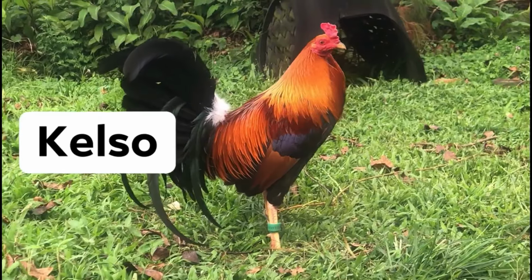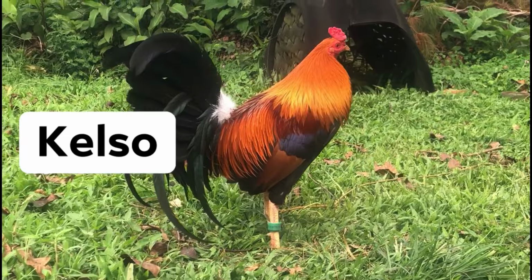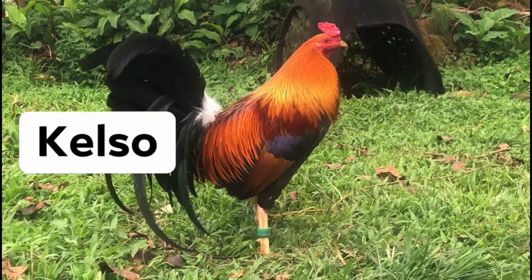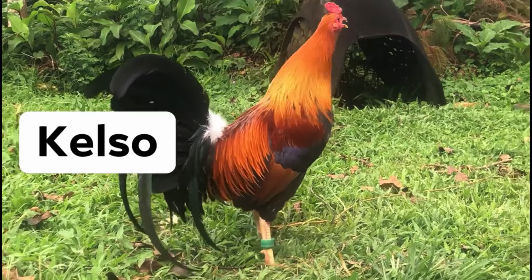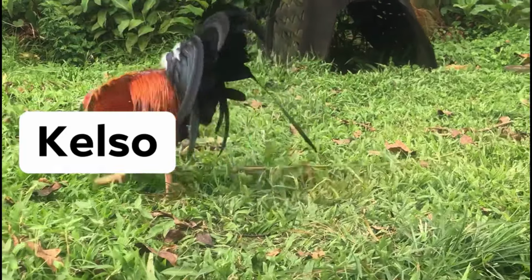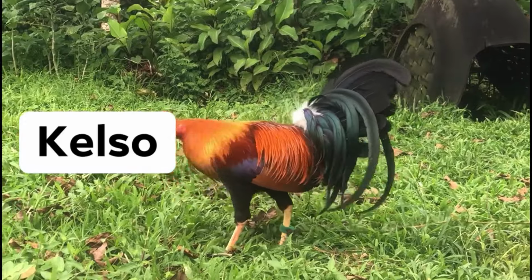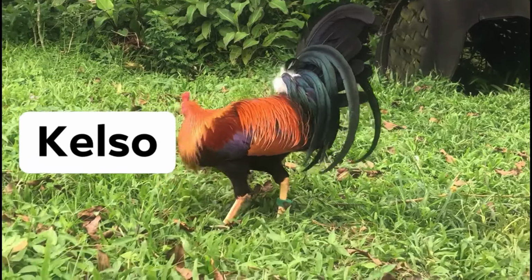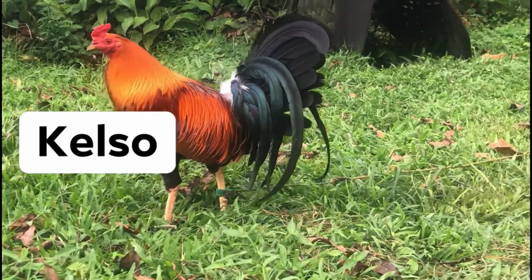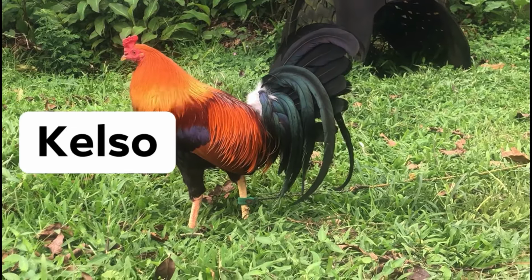This is our 20K Kelso. 20K Kelso, George Neal. 20K Kelso po, from George Neal. Ganda po ng buntot, hanggang lupa na yan. Corn yellow feet. George Neal Kelso.